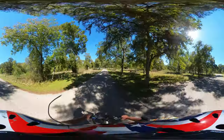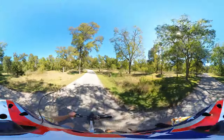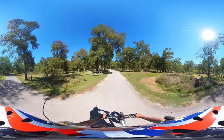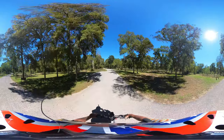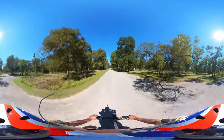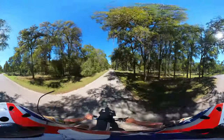Nice flush toilets and shower facilities, if you are tent camping. Back into the day use area. Well, I'll pick up the speed a little bit, because there's not much to really see here.